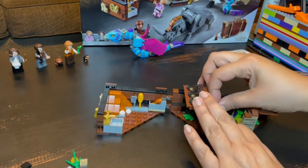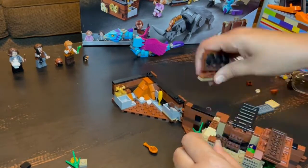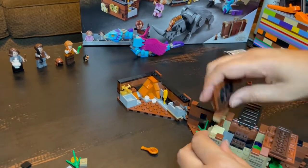This little picture of Leta Lestrange drove me crazy. I could not get it in there to save my life, so I had to take the entire section apart and redo it just to get this one little portrait of Leta to fit on the wall.